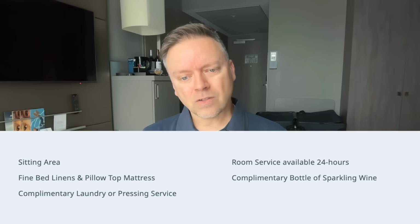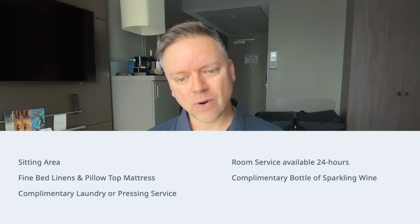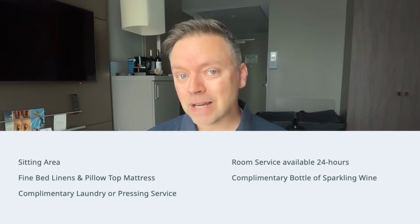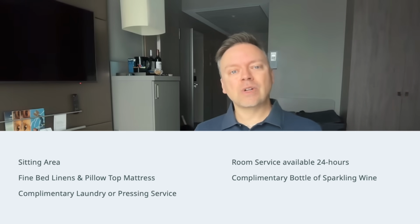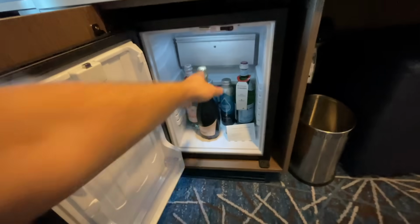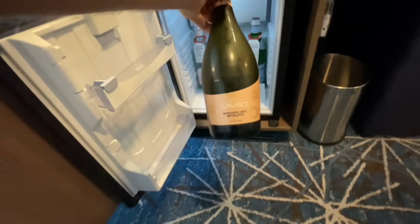I'm glad to help. So it says room service is available 24 hours. It doesn't say that it's complimentary. It just says it's available 24 hours. And you do get a complimentary bottle of sparkling wine in the cabin. You'll notice what it doesn't say is any kind of priority embarkation or debarkation.